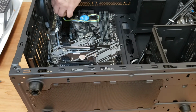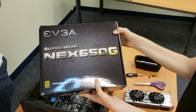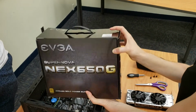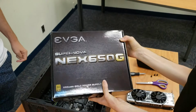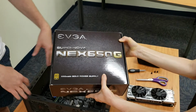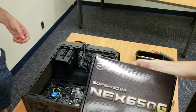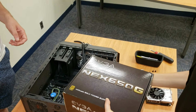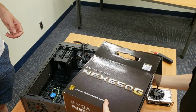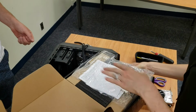Okay, that's pretty easy, right? Yeah. So now we install the power supply. This is usually just a big brick with a fan in it. And it usually comes right on top or behind the mainboard, right? So if we open that up, it should have a bunch of cables attached. And those we need to plug into all these external components.